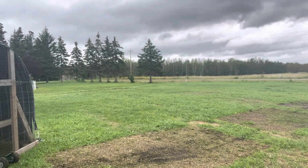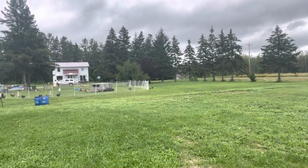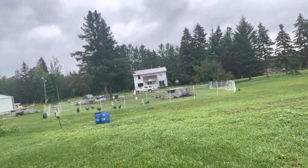This is Minnesota, and we do have a lot of lakes here, so we might as well just add a couple extra ones.